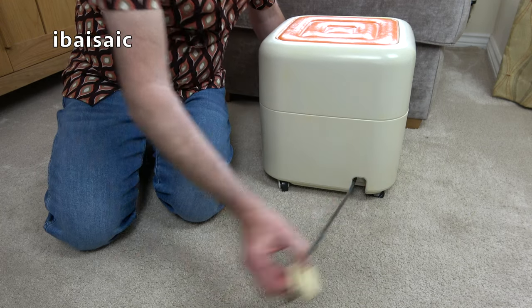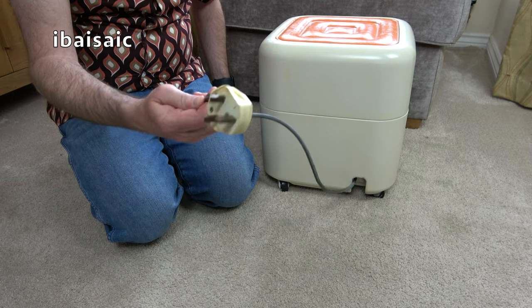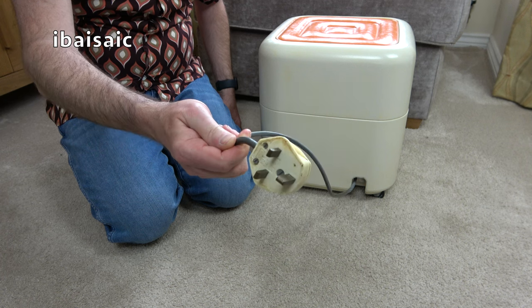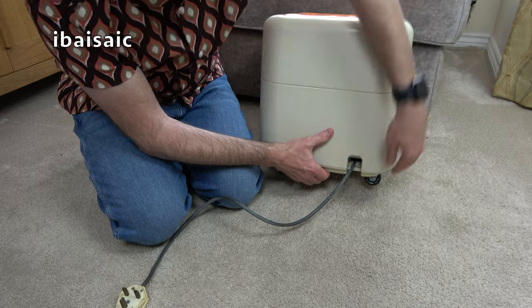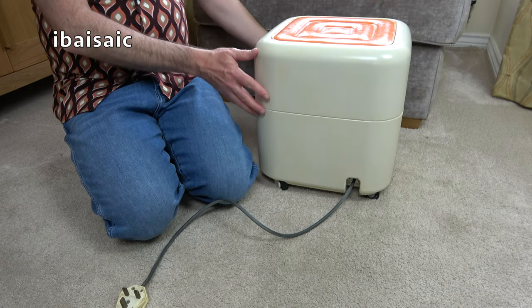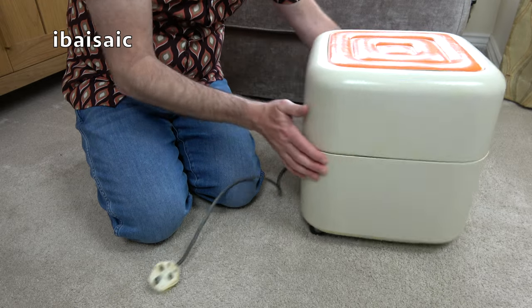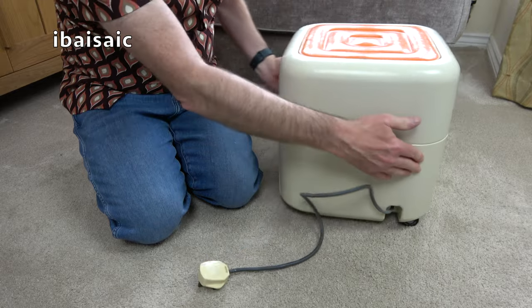This is what's causing the trouble. The mains cable, the plug, well, it's more the plug. Yeah, that was the plug that I sold it with and could do with a bit of a clean up. I think it's two fixed wheels at the back. Yeah, and two swivel casters at the front. But yeah, it's more or less the same all the way around.